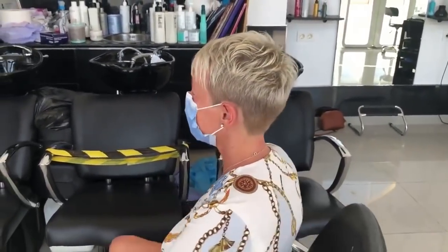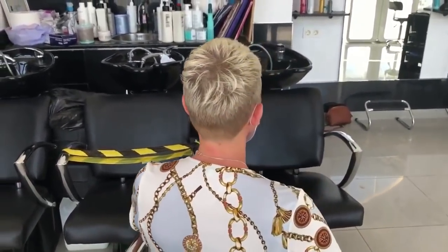With my model from today, first time in Vivyan Hair Design, Joanne from England. This is the result of her hair. Please, Joanne, can you turn the chair so everybody can see your style? Nice, easy hairstyle, pixie haircut.